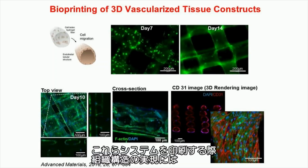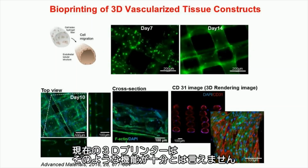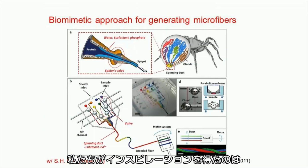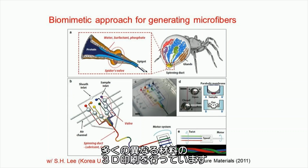The other thing that I'm going to talk about is that once you print out one of these systems, you realize that tissue architecture requires you to print different cell types and different material types. Current 3D printers sometimes are not fully capable of doing this. So what we have done is that we've taken inspiration from, let's say, a spider and how it generates its silk, and we've been able to use this inspiration in 3D printing of many different materials.